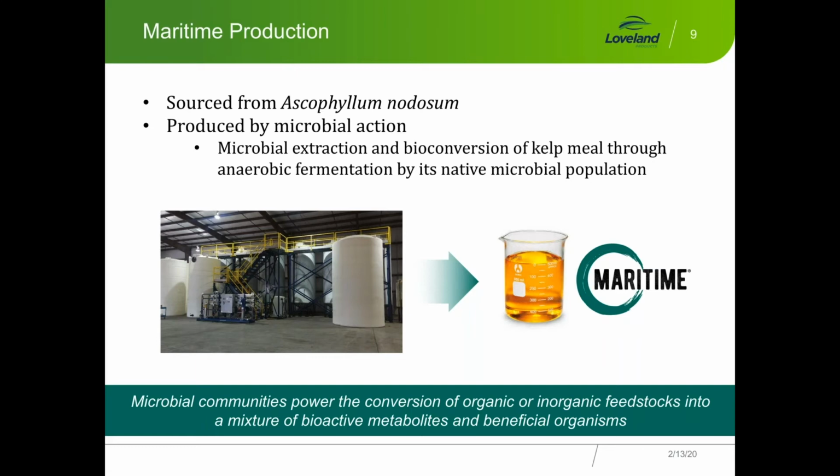Now, what you get from that, you see this beaker, and you'll see another picture as we go through the presentation. This is what our finished product looks like. We get a very clean, amber colored material, no solids, no viscosity outside of the viscosity of water. But that beaker is packed full of bioactive molecules extracted from the kelp, as well as a pretty robust microbial community that comes along with it. And we'll show you the benefit of that microbial community as well.